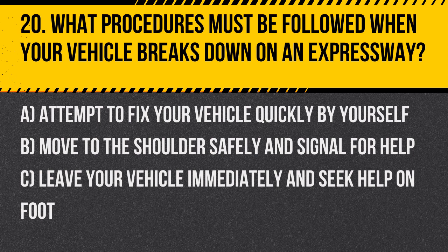A. Attempt to fix your vehicle quickly by yourself. B. Move to the shoulder safely and signal for help. C. Leave your vehicle immediately and seek help on foot.